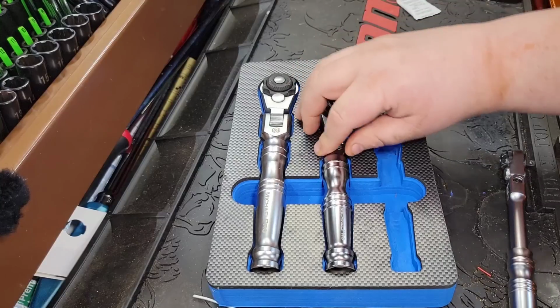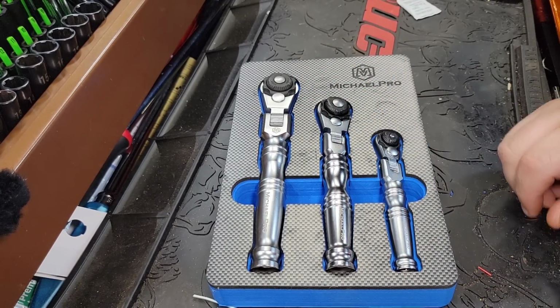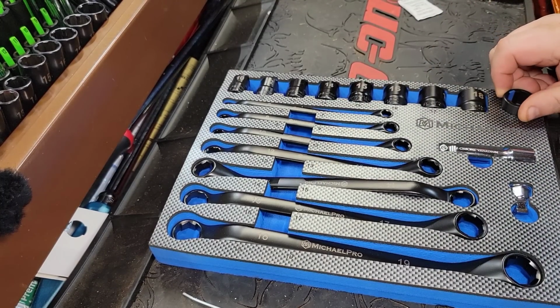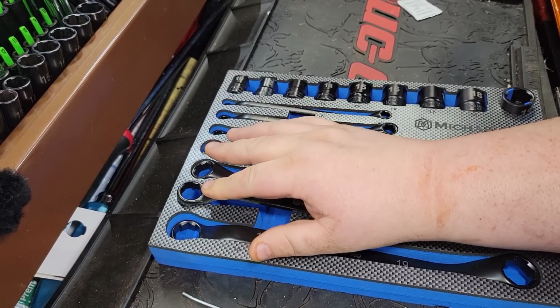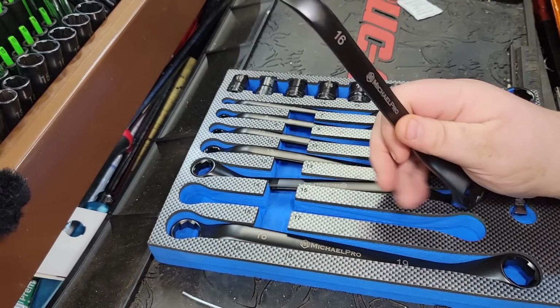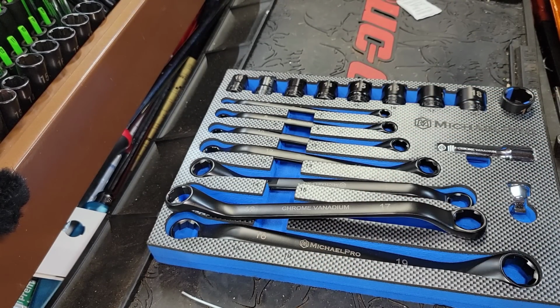The last thing I got is pretty cool, and this is a pretty good set. So let's check it out. Boom shakalaka. Here we go. We've got the MichaelPro black anti-slip wrenches, or damaged bolt remover wrenches. Now, I will say, first of all, these are exactly like the Ulsa Tool ones. I don't think there's any difference, honestly.